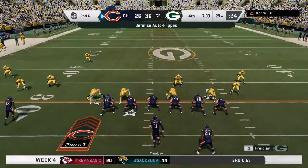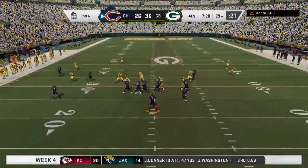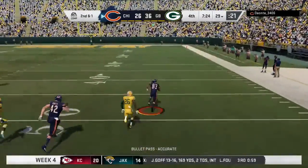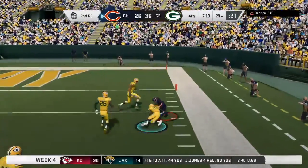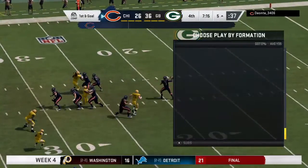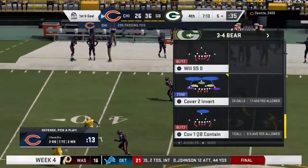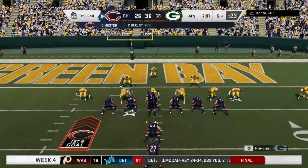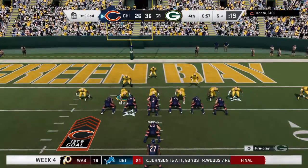The previous run, good for 9. Here's 2nd and a yard. Throwing here, Trubisky. This one taken in by Hester. And he takes it down deep into Green Bay territory. A big play there on the catch and run. 66 yards. Watkins alone on the left side. 1st and goal, and they got to be thinking a chance to get right back into this football game.